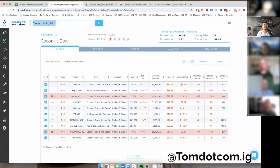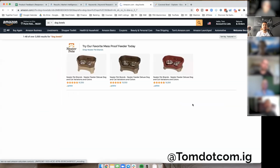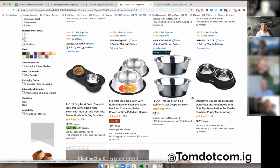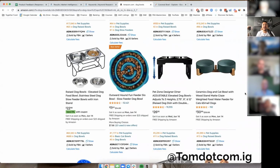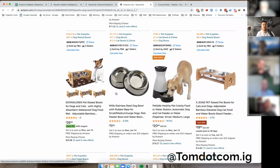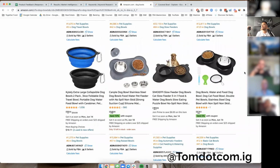So let's look at dog bowls. Here we go. We all know the dog bowls are made out of these titanium ones, or silicone dog bowls. I think most of us know that. But there's no ones that are made out of coconut. I think it's a very interesting angle to do. No one's selling that. And I think the angle here is basically sustainability, right? Coconut is all natural. You go off of the eco-friendly angle. People love that. Nowadays, everything is eco-friendly. That is pretty good.